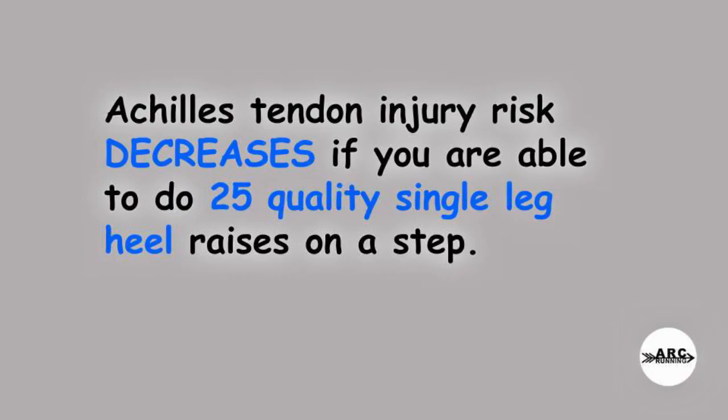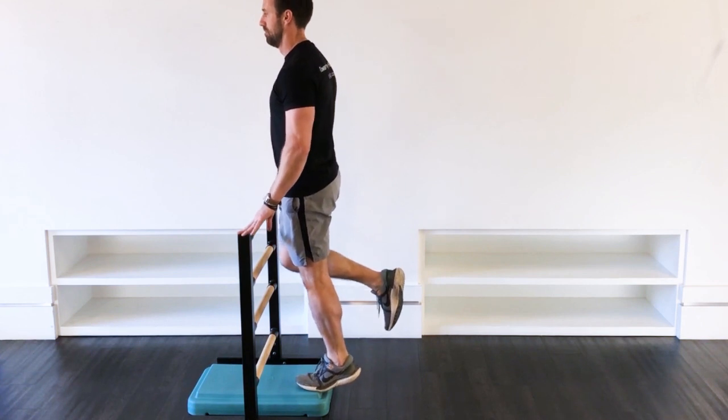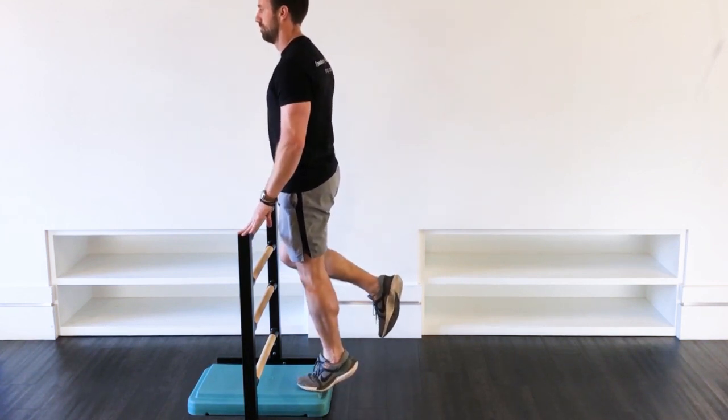So if they have to ask the question like, hey, when can I begin running? Or what's a really good measure of my Achilles health? Kind of simple measure is, are you able to do 25 quality single leg heel raises on a step? If you can take that load, you're probably in pretty good shape for your Achilles tendon.